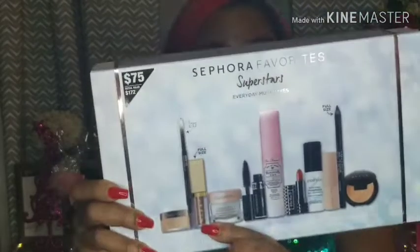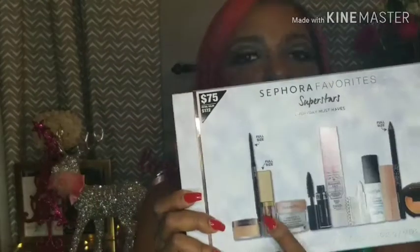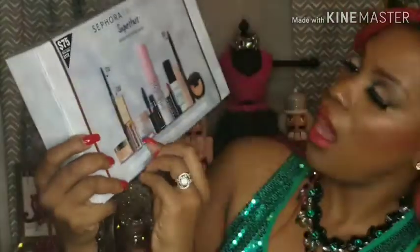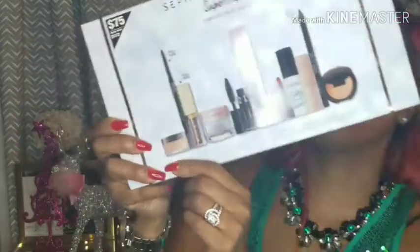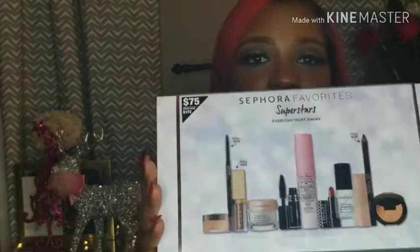Let me see what it is. Stila, oh no, it's a Glitter and Glow liquid eyeshadow, and Kit Karma. So I have several of these. Most likely I'll be giving that away to somebody. And then we have the Laura Mercier translucent powder, which I am getting low in, so this was perfect.